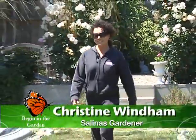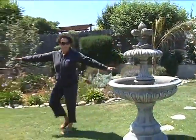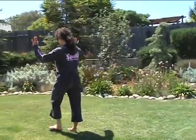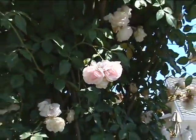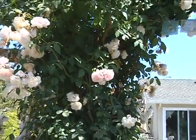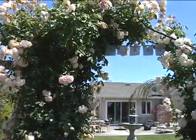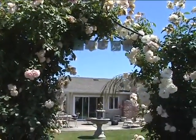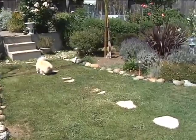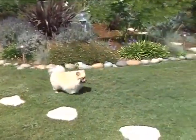Got this property 6 years ago, and this whole backyard was just grass. Just grass. And I wanted a focal point, but we didn't have a big budget, so we started with the rose garden. That went in 5 years ago. And as you can see, it's filled in quite nicely. And then when we got a little bit more money, 4 years ago, we put the beds in.